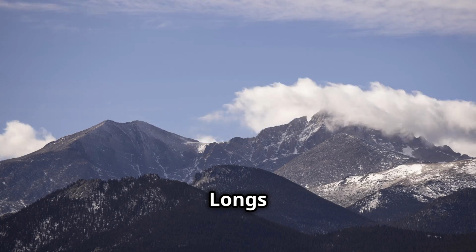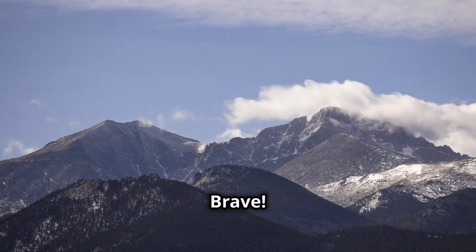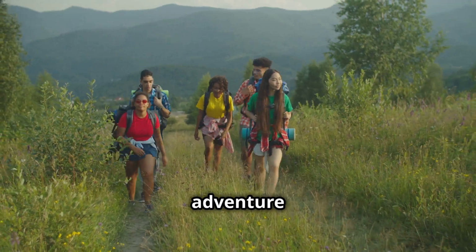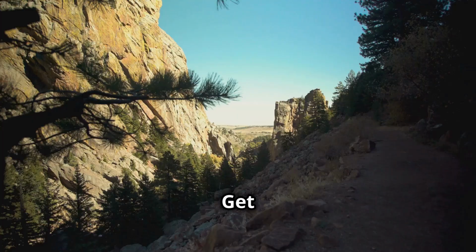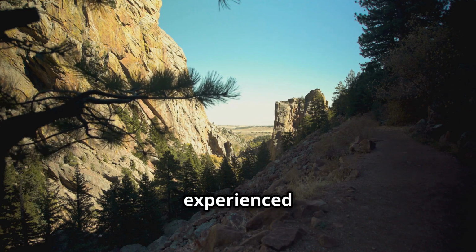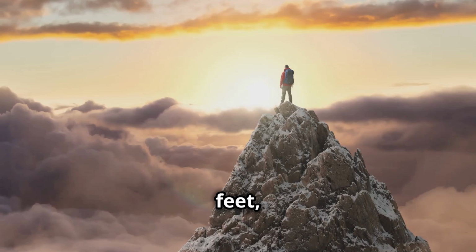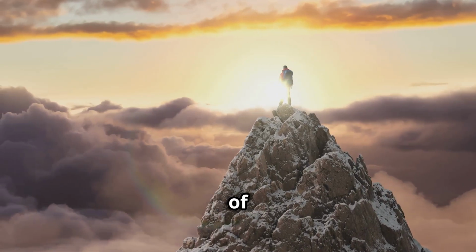Chapter 6, Long's Peak, only for the brave. All right, thrill seekers and adventure junkies, this one's for you. Get ready to conquer Long's Peak, the crown jewel of Rocky Mountain National Park, and a challenge that will test even the most experienced hikers. Standing tall at 14,259 feet, Long's Peak is not for the faint of heart.